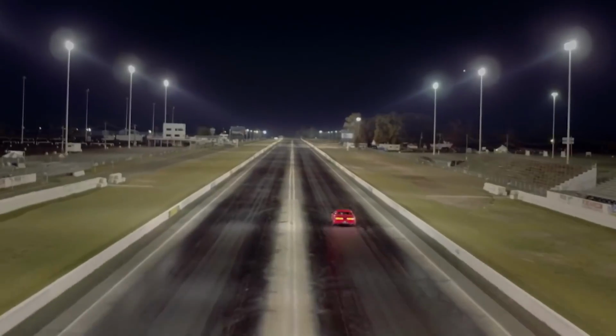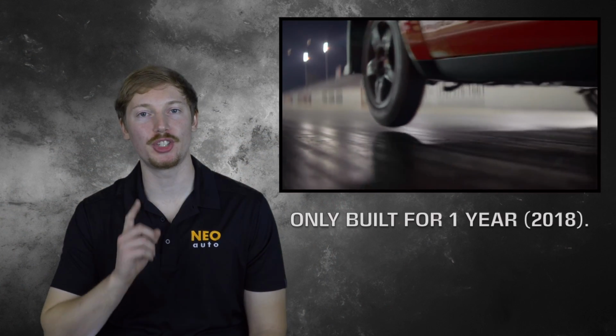So think about it this way. When Dodge released the Demon, it was a tremendous success, and it really shook things up in the car world, but the only problem was they built it for just 1 year. So now they have to find something to compete with the upcoming GT500, and I think that's what they're doing with this new Hellcat Redeye.